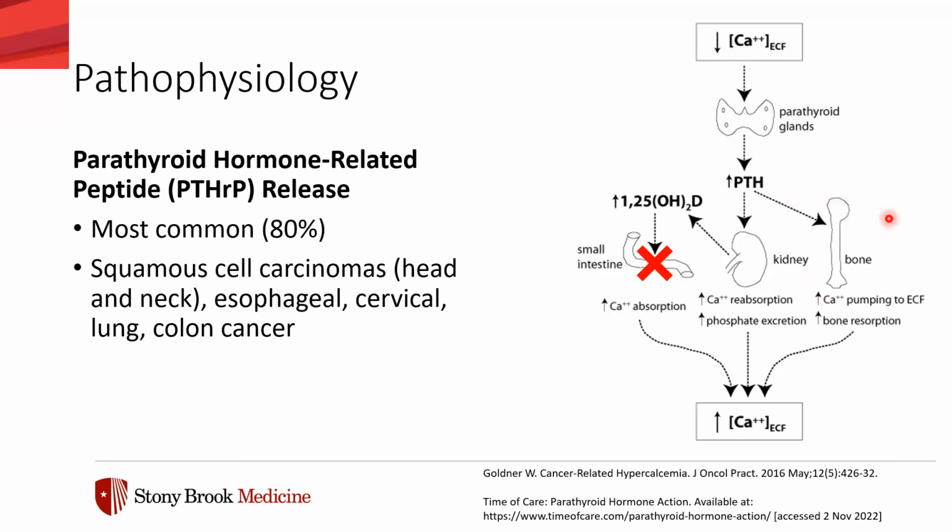One of them is in the bone. It'll cause increased bone resorption, which just pumps calcium into the blood. It also will prevent renal excretion of calcium in the kidney. And then it also promotes calcium absorption in the intestine. So the net effect that's seen really is this increase in calcium and decrease in phosphorus.